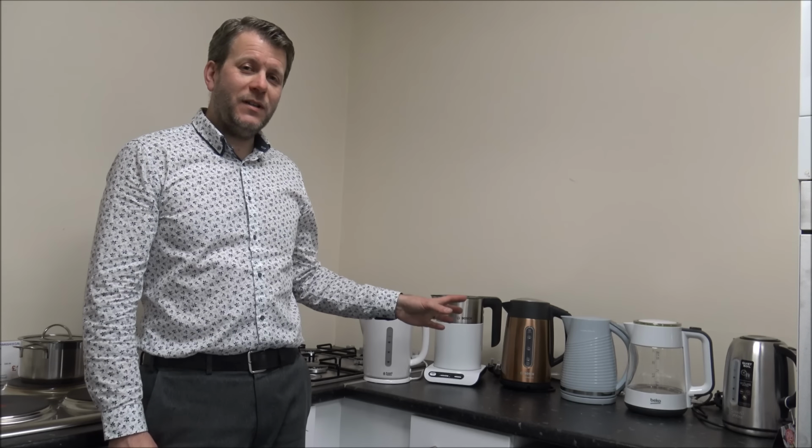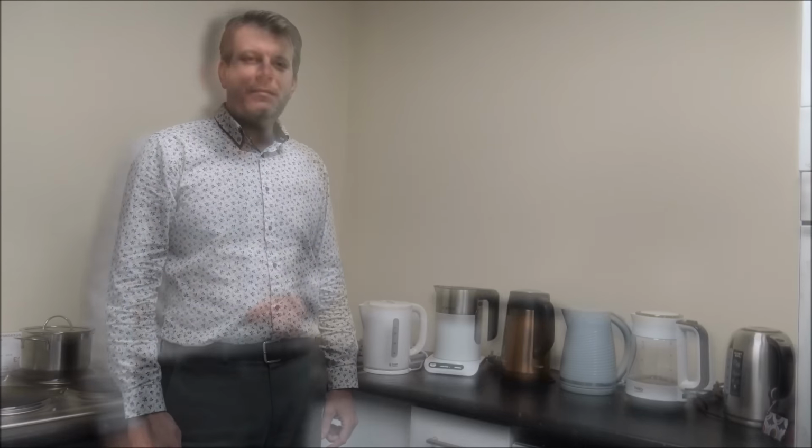Also, apart from the colour, think about the toaster, because some people have a toaster and a kettle next to each other. So if you do have that, then just consider to see whether there's a matching toaster available to go with your kettle, because there's nothing worse than having one different design of kettle to a toaster that's sat next to each other. So number 2 on the list would be the weight of the kettle.